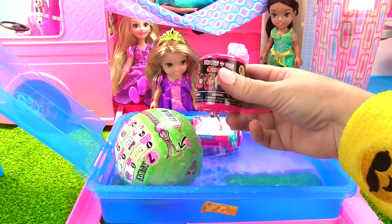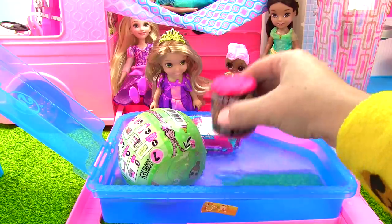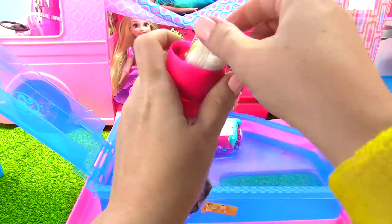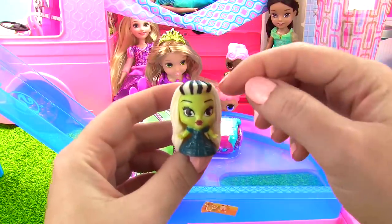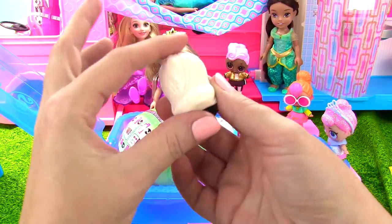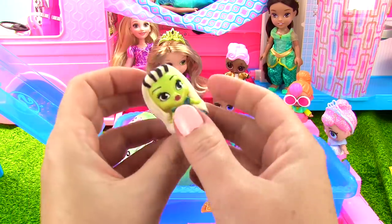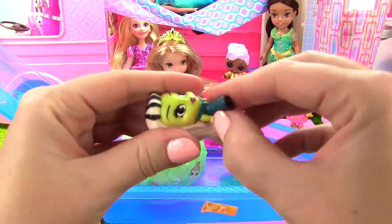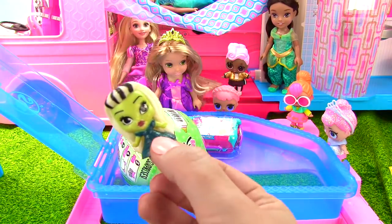It's a Monster High Fashion, and it's full of water. Let's get all that water out. Okay, let's see which little ghoul is inside. It looks like we got Frankie. Frankie has black stripes in her hair and her long white hair. She's green with a green dress, and let's give her a little squish. She's not too squishy, just a little stretchy, but she looks so ghoulish.